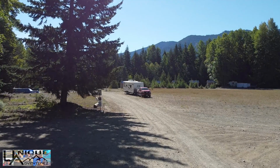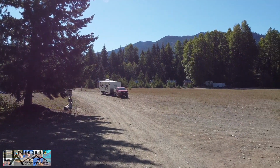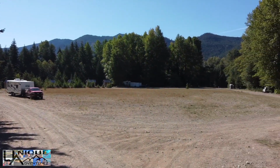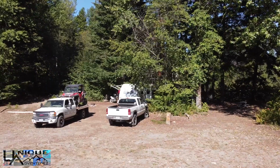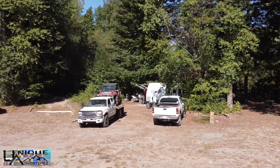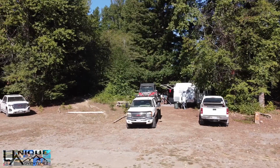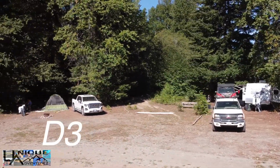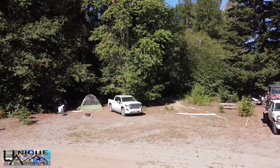So here is the dry camping area here. As you can see, it's all on the outside perimeter of this big open field area here, and we're going to get into this. So D1 and D2 here all go out on the backside there to the lake. You also have D3, nice little spot there with some tree cover there.